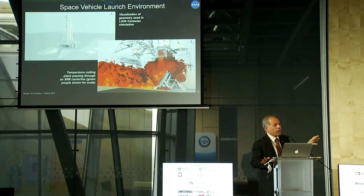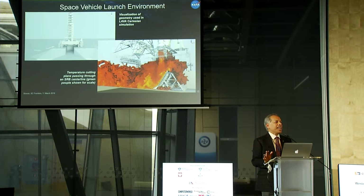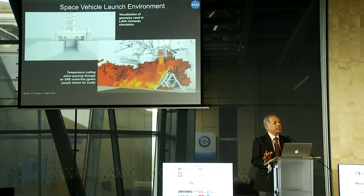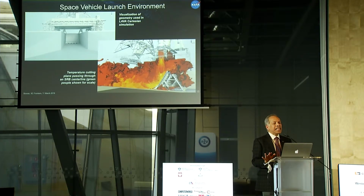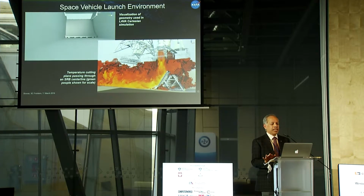Obviously, those humans are not standing there at that time, but it gives you a sense of the size of this calculation. And as you can see from the upper left, the entire thing is modeled and meshed up so that you are actually able to do this calculation.